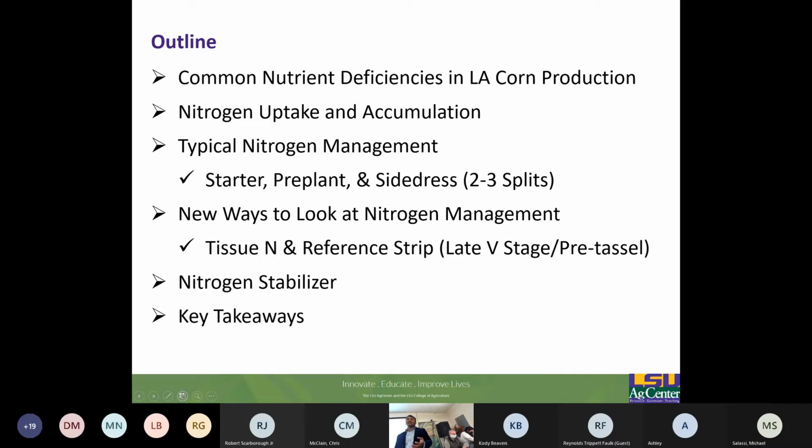We do a little bit of side dress, pre-plant, also starter, and go before tasseling. Then, and this is very important, we'll talk about the new way to look at nitrogen management by tissue testing, also by the reference strip. And at the end, I'll conclude with the take-home messages.